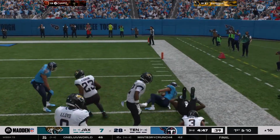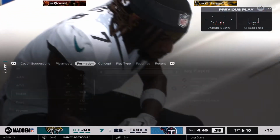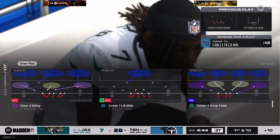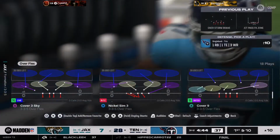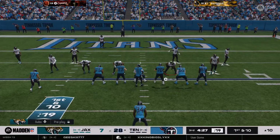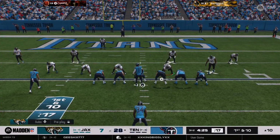And he's going to be brought down just outside the 10-yard line. A pickup of 10, and it's going to set up 1st and goal. First down and goal to go. They'll have to go the full 10 yards. It's 1st and goal.